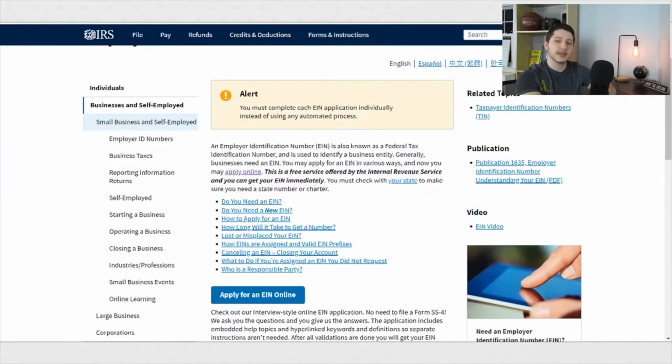After that, you are going to apply for a resale certificate, and once you attain that, you are then going to start working with wholesalers, and that's where the whole process begins of finding suppliers, getting their items up, and then you start running your business on Amazon.